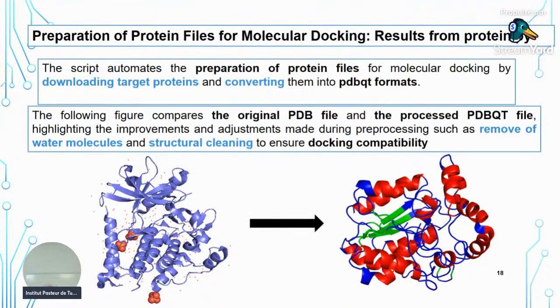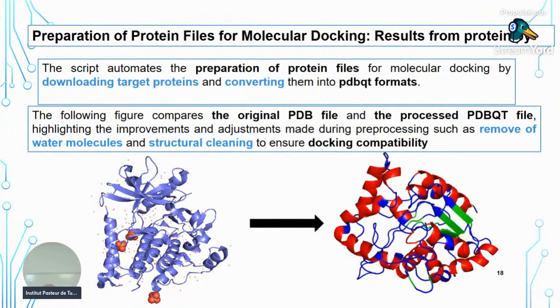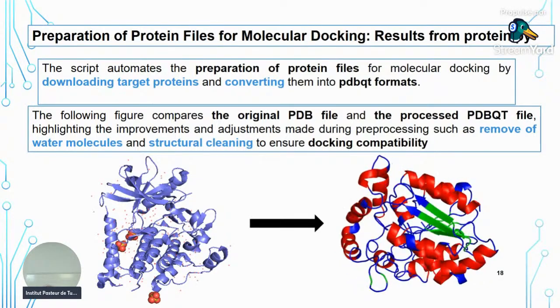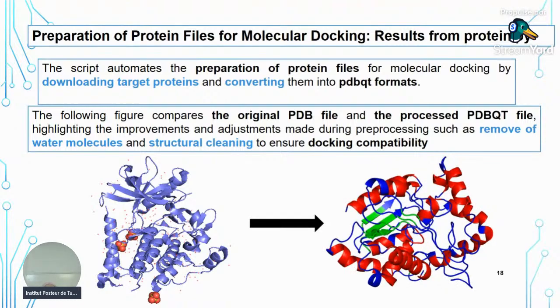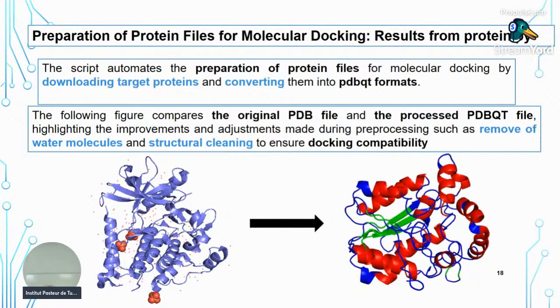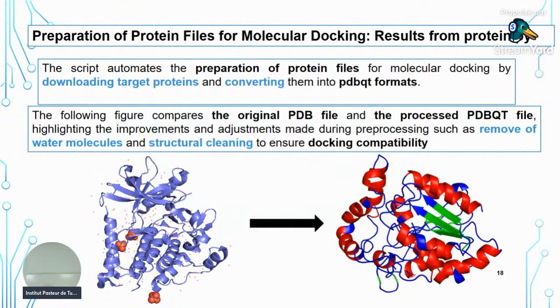After that, we have the result of the preparation of the proteins. So the script successfully automates the preparation of protein files for molecular docking by downloading the target proteins and converting them into PDBQT formats. The following figures compare the original PDB file and the processed PDBQT file, highlighting the improvements and adjustments made during processing, such as removing the water molecules and structural cleaning to enhance docking compatibility.